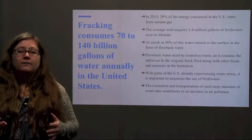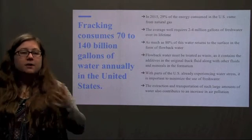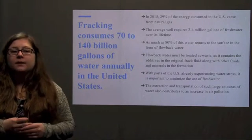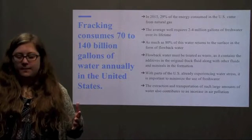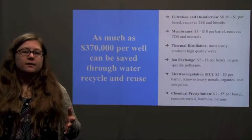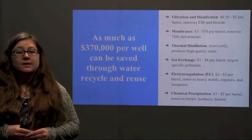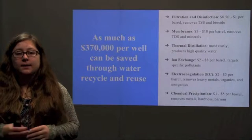There are also environmental implications: if this water needed to be shipped off to a treatment plant, there's associated air pollution. So there has to be a better option than just not recycling the flowback water. You may think that recycling would cost companies money, but it's actually the opposite. It's been shown that as much as $370,000 could be saved per well by recycling and reusing this water.